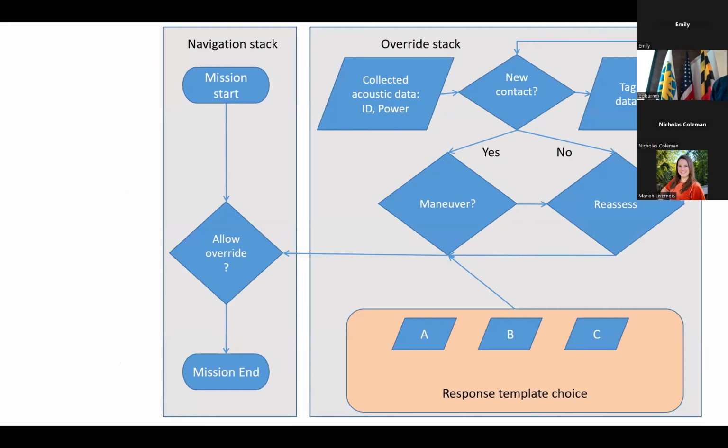You're looking at, is this a new contact? If it is, I may act on it. If it's one I've already acted on, I don't want to do that again because I'll get stuck in a feedback loop. So you put it in a cool down and then pick a template and pass that on to the override computer on the, and we've added these kinds of things also for safety.